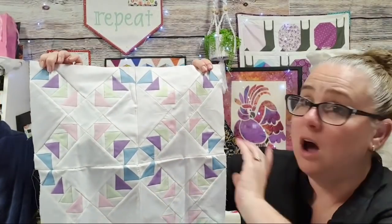So I thought, well, instead of just chucking it in the naughty corner and starting all over again, I'll pull the blocks apart, and then basically put it back together, but do it hand sewing and turn it into a little tutorial for you guys. Sounds good to me. Yeah. Worked for me.